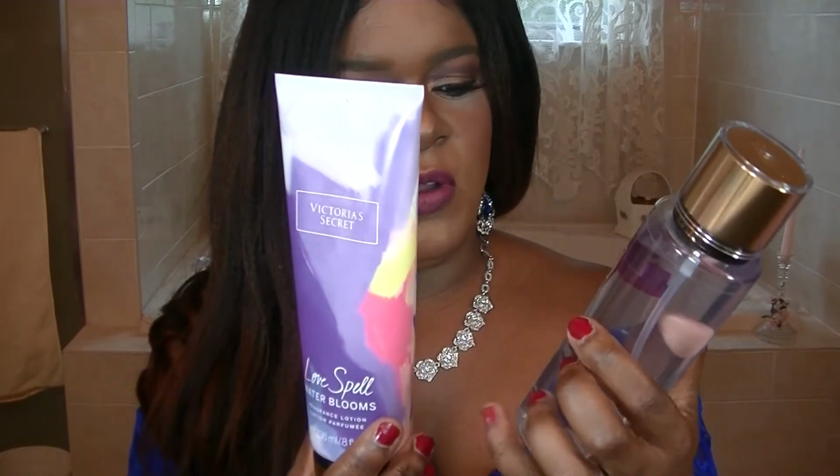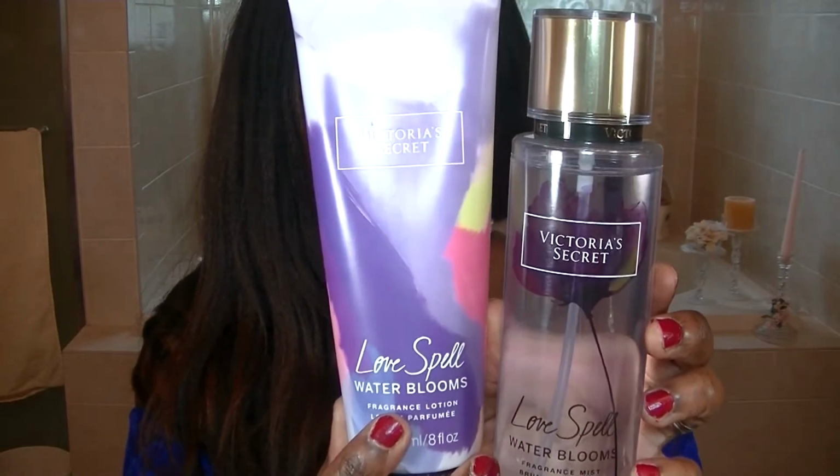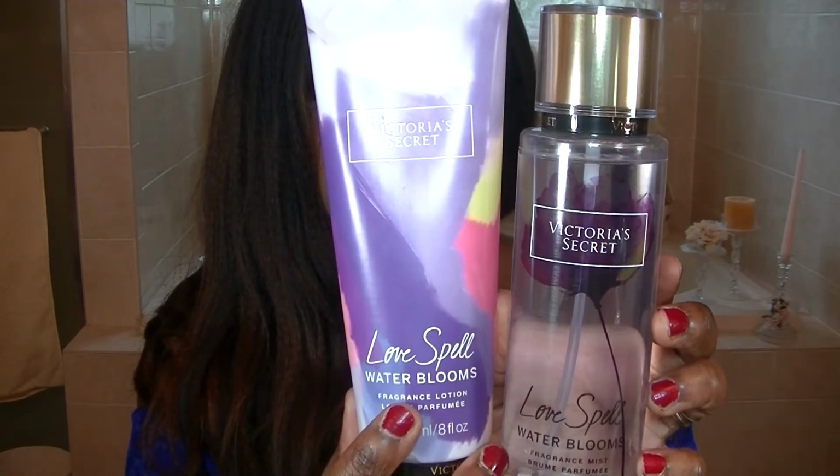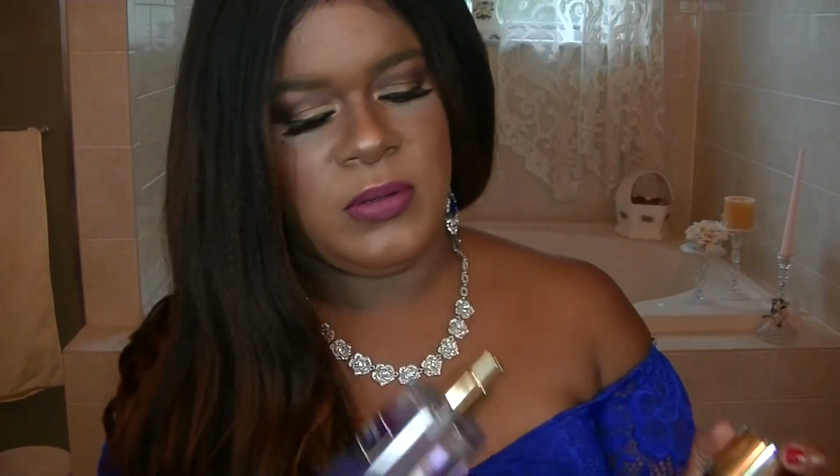This one is called Love Spell Water Balloons. And the fragrance notes on this one are blue water lotus and white musk. And this one, oh my goodness, this one smells really nice. It's like a light floral scent. Smells really, really nice.